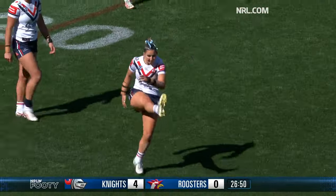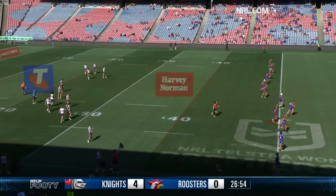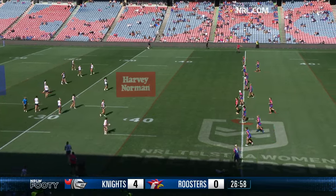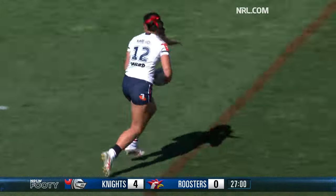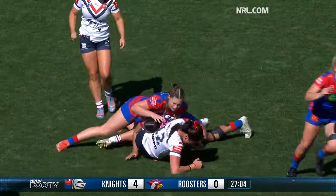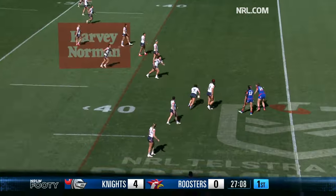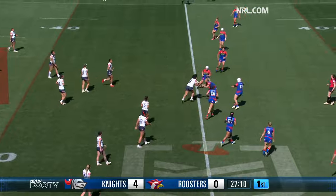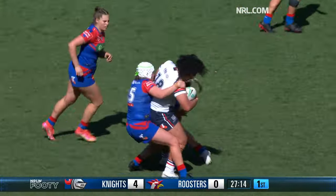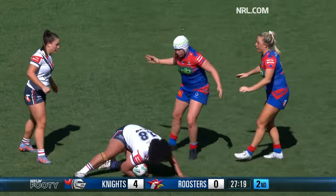It's a good leg up here for the Roosters. With me, Newcastle. 27 minutes gone, 8 minutes left in the half. Koenig. Good defence by opposite number, Clydesdale. Former Roosters teammates. Fatumawala. Her first touch of the football.